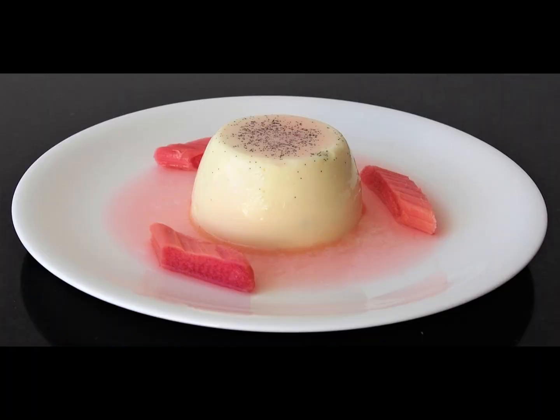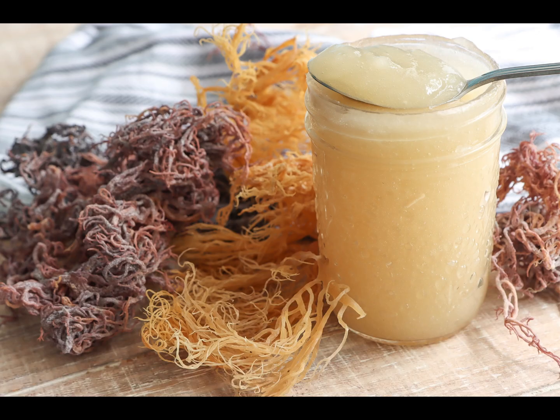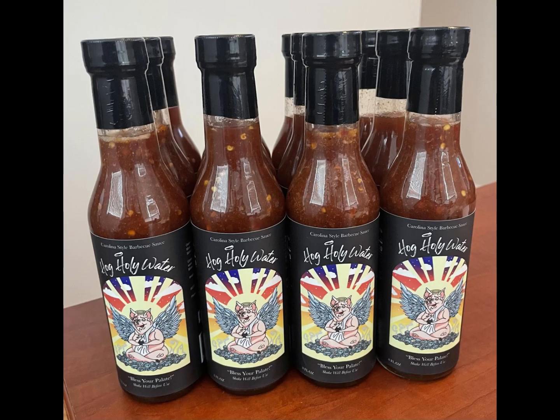There you have it. Irish moss is a nutrient-dense gem that deserves a spot in your kitchen and wellness routine. Whether you enjoy it in a smoothie, a traditional drink, or use it for skincare, the possibilities are endless. So give Irish moss a try. You just might discover your next health obsession.